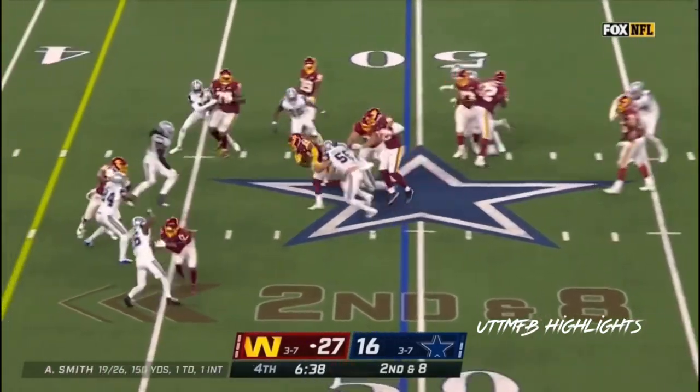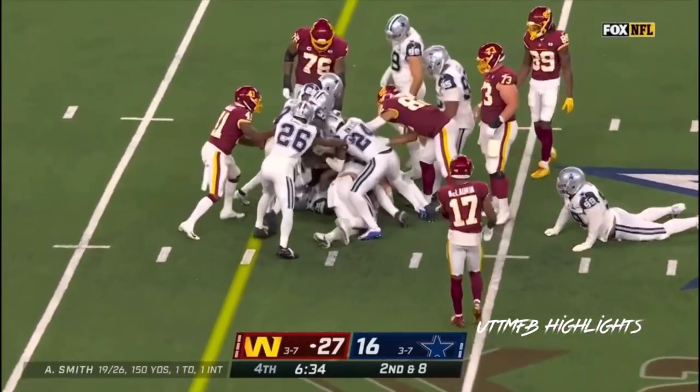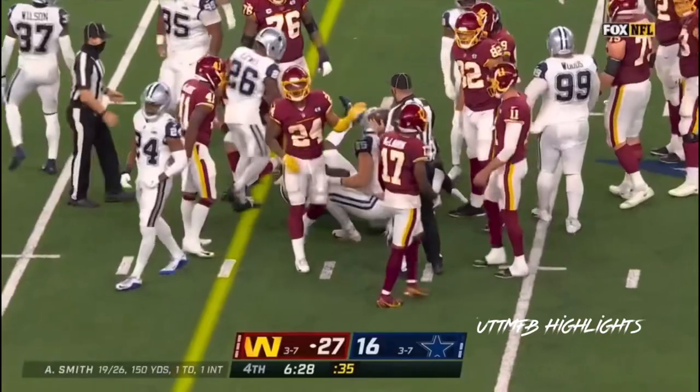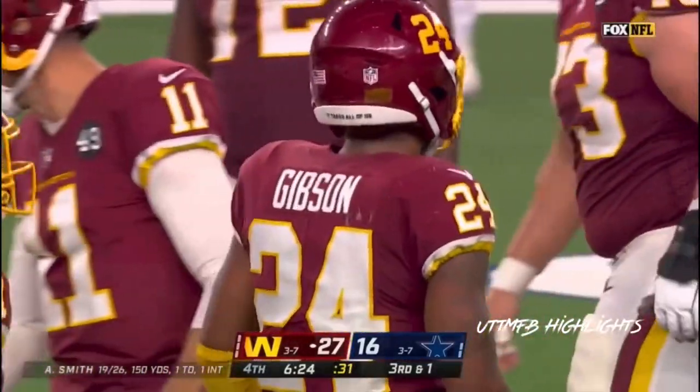17 surgeries later, here he is. Handoff to Gibson, and for a guy that maybe the knock is not a power runner, he has proven differently here today, and he comes out of that pile like, look at what I can do.